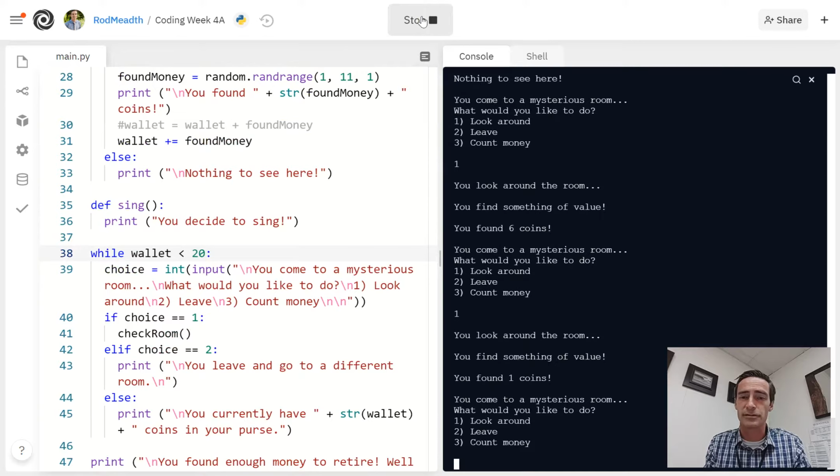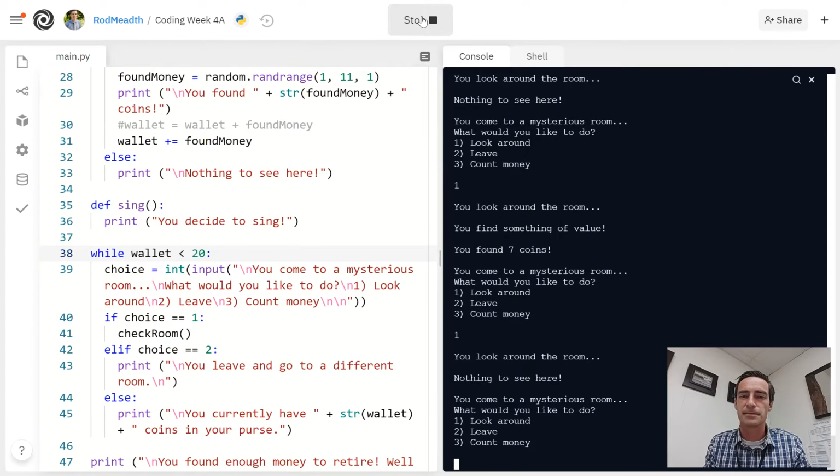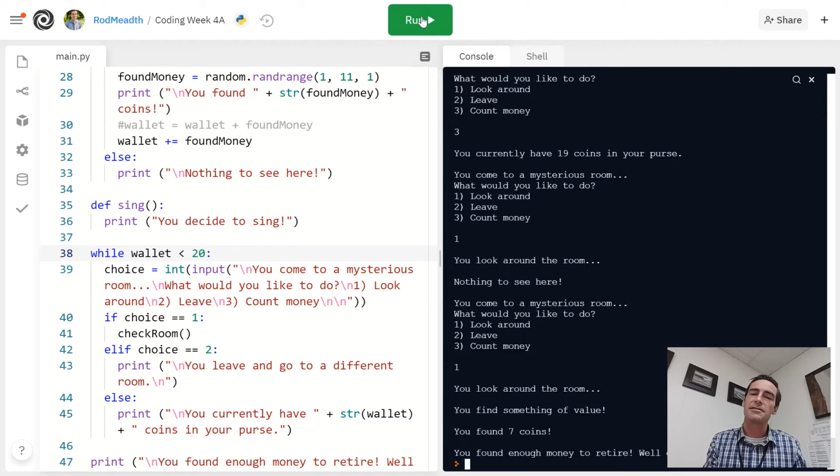This does not feel like a 1 in 4 chance. 6 coins, 1 coin. There's no way it's 1 in 4. 7 coins. Wait, how much money do I have? 19. I'm almost there. Look around. I found 7 coins. You found enough money to retire.